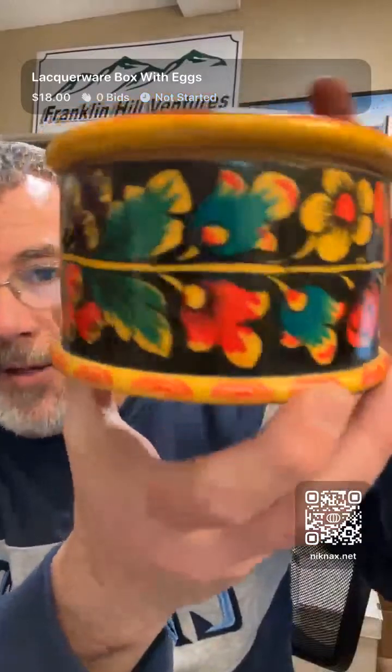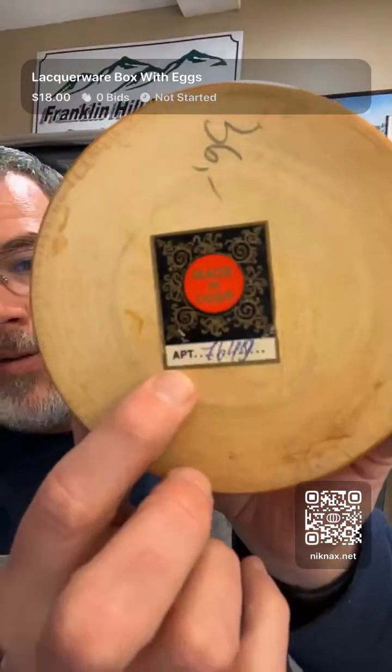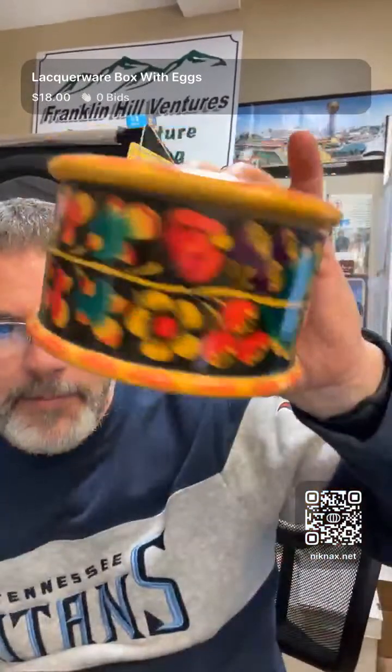Get them shaken out so I can get the top on. And then here's your side design. And then here was the bottom. And then it did have the little piece of paper inside. And it does say made in USSR. So, all right, we'll go ahead and start this one. And here we go.